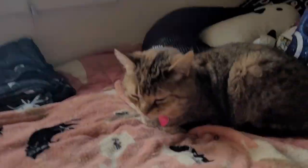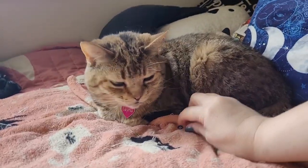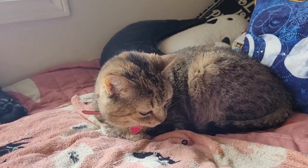This is the most important thing that I'm growing right here. Lena. There's a sticker on my bed. Can't get it. Oh well.